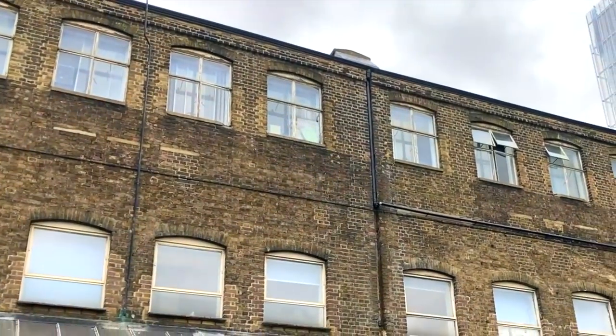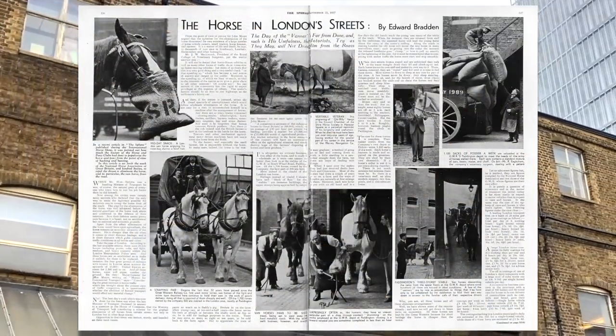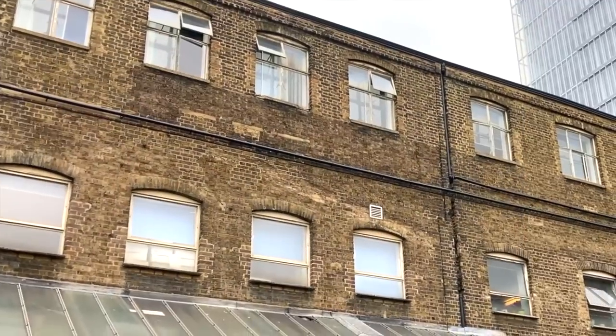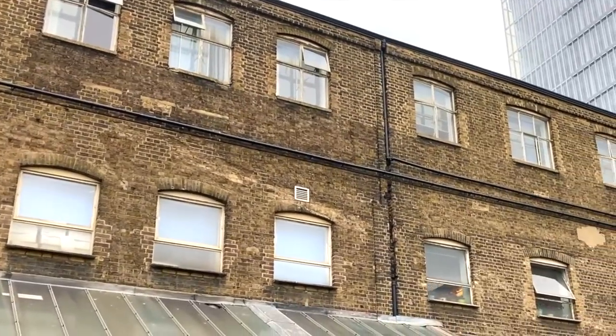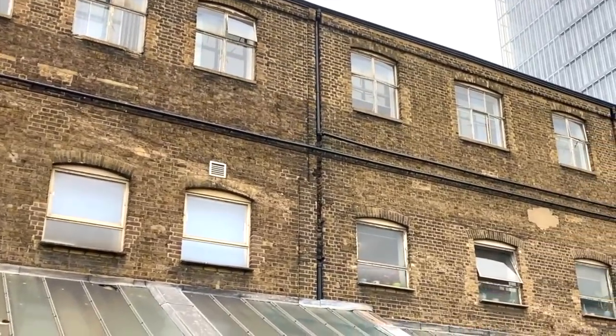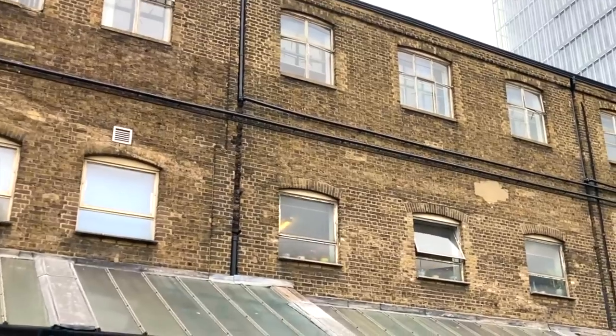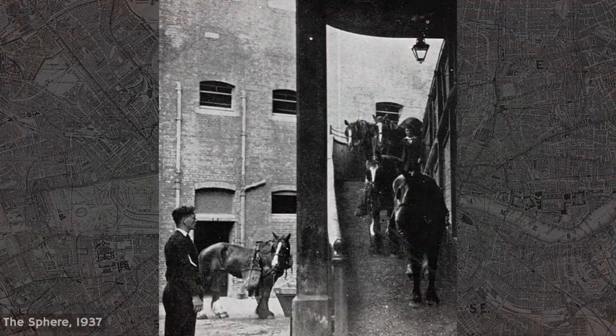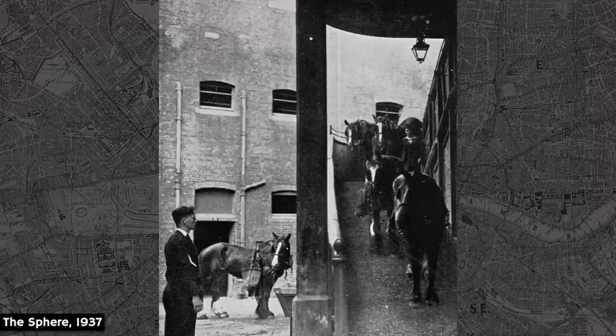In the autumn of 1937, an excellent account of the Mint Stables, written by journalist Edward Braddon, was published in the Sphere magazine. "Here indeed is the citadel of the London van horse," he begins. "Perhaps instead of citadel, I should have said block of flats, for the stables are immense buildings. The upper stories being approached by ramps of easy gradient, a little startling to a newcomer straight from the farm, but there are ways of dealing with things.